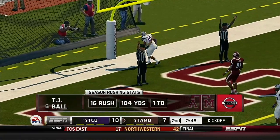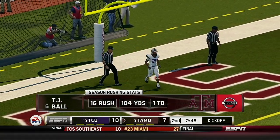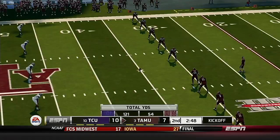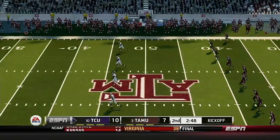So the Aggies have one of the most dangerous offensive weapons in the entire country under center today. This kid is really fun to watch. He's fun to watch unless you're a defensive coordinator. One thing's for sure, it's going to be a great chess match between the offensive and defensive coordinators today.